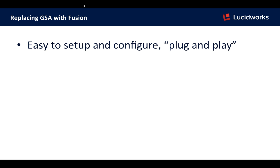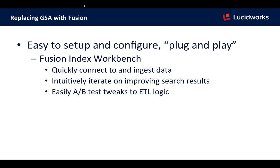So when it comes to replacing GSA with Fusion, we have a similar set of tooling out of the box that makes getting started quite straightforward. So the Fusion Index Workbench, or as you'll see it called in our current release, the Fusion Pipeline Simulator, it's a way to very quickly connect to and ingest your data.